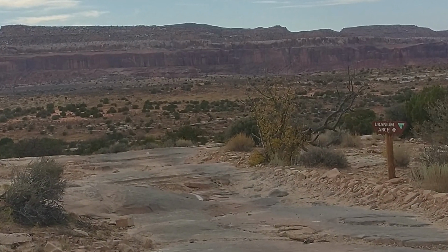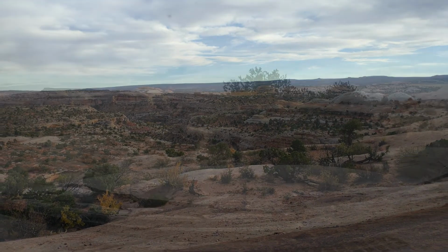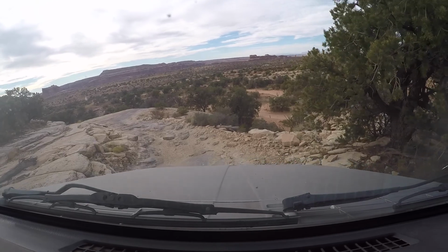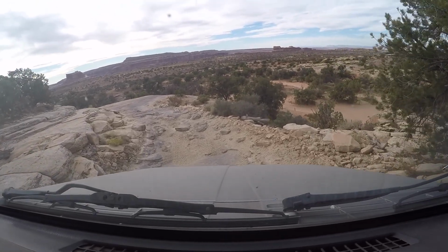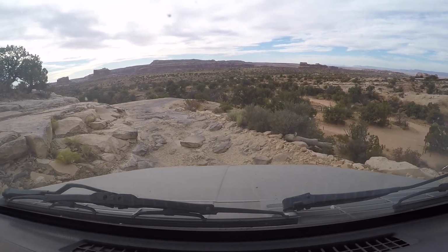Just a little ways down the trail, we came to the turnoff to Uranium Arch. It's just a little loop trail that takes you down to the arch, and I highly recommend doing it if you have the chance. Now, the trail is not easy, I'll tell you that, but you're definitely rewarded with a pretty cool little arch at the bottom.